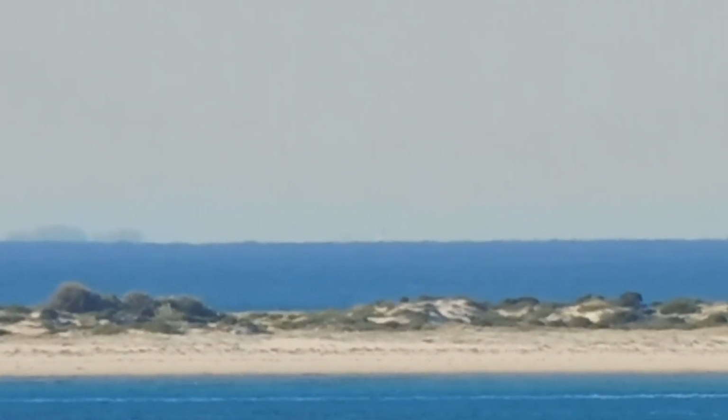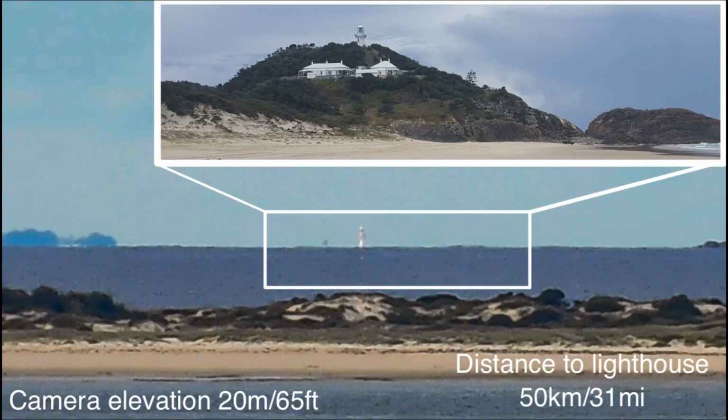First up is the lighthouse. This is Sugarloaf Point Lighthouse, photographed from my hometown of Nelson Bay on the east coast of Australia, from an elevation of about 65 feet. The distance to the lighthouse is around 30 miles. Most flat earthers tell me, according to the Globe Earth model, that this lighthouse shouldn't be visible, which is a strange argument. So what, there's too much curve?